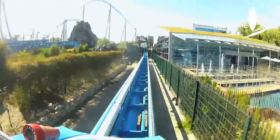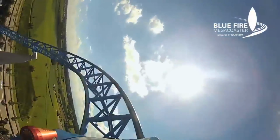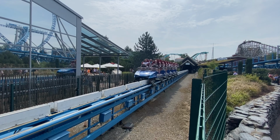At number 3 is Blue Fire Mega Coaster. Despite the name, Blue Fire is not a mega coaster, it's actually a mock launch coaster. The ride has always been a little controversial amongst roller coaster enthusiasts because maybe it's not as good as some other mock launch coasters, or because the launch is forceless, or because the layout is boring, you get the point.